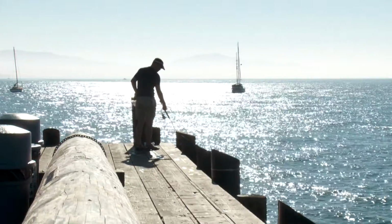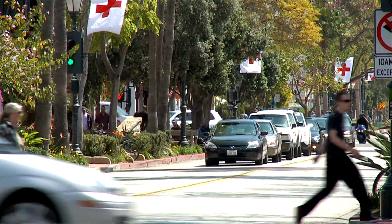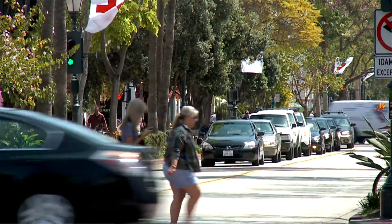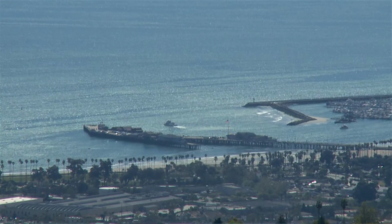Exactly, that's what I think is neat. You can come out here and you can get out on the boat, or you can go fish. You can rent the fishing gear, and they have the bait and tackle and everything that you need. And we're within walking distance to our downtown. It's really incredible that there's that kind of variety here. Yeah, so it's a local gem right here.